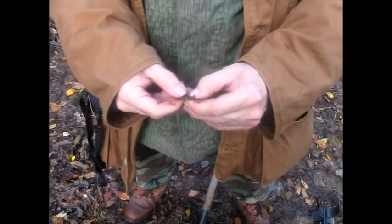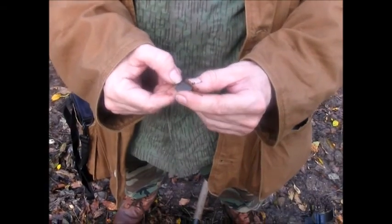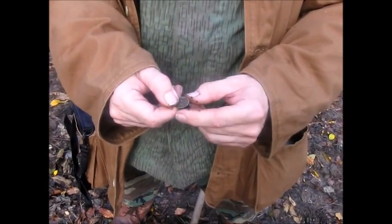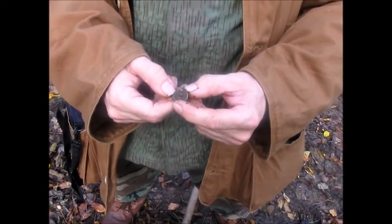First find of the day. Looks like a pewter one. Yeah, German pewter, or German silver, some people call it. That's nice, man. It's a good beginning for the day. We're only here a few minutes. Just a few minutes. So let's hope this is the harbinger of some good tidings for us.